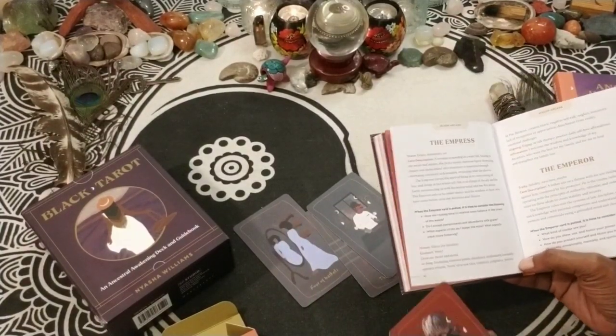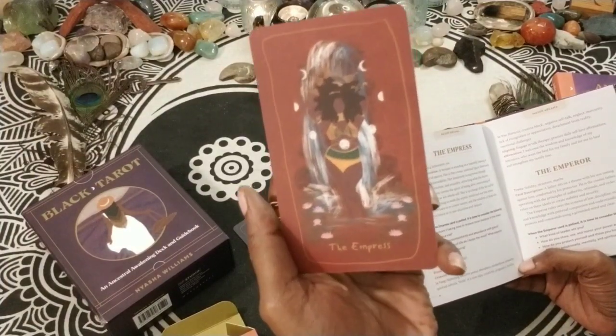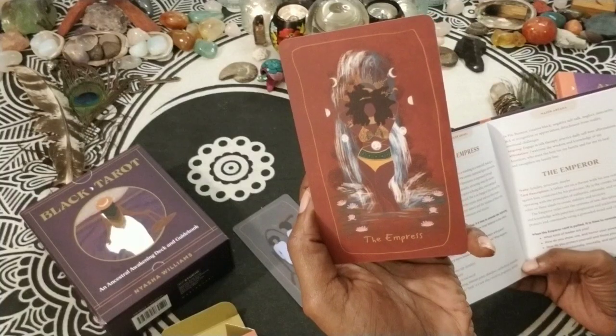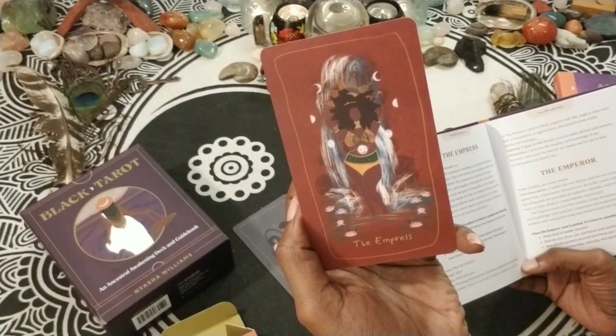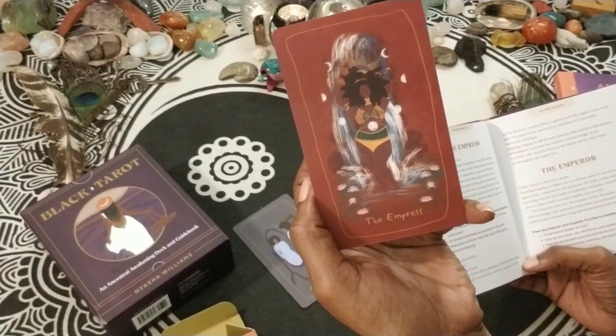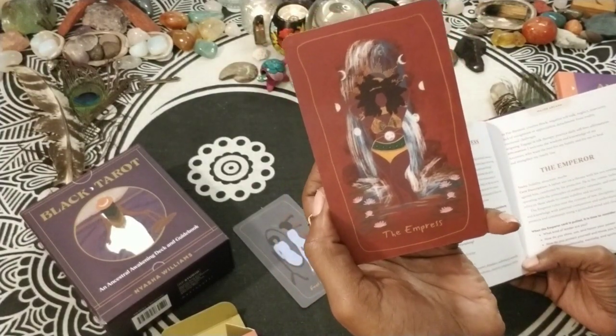Let's take a look at the Empress. Her traits are grace, femininity, and she answers yes. Her associated flower is the water lily, for fertility. Let's see, chakras are heart and sacral.